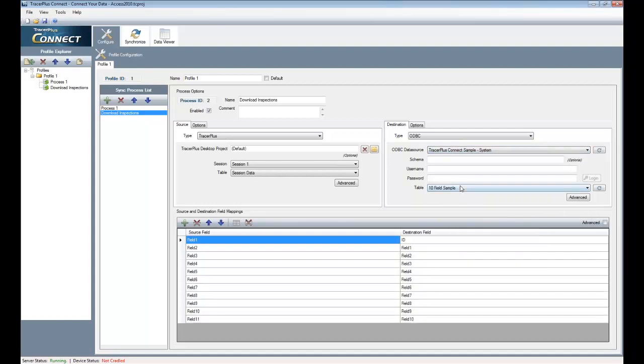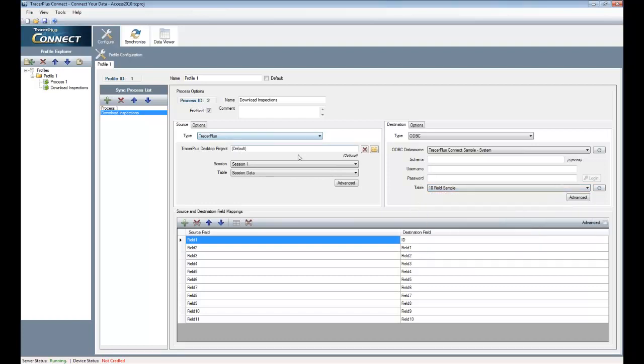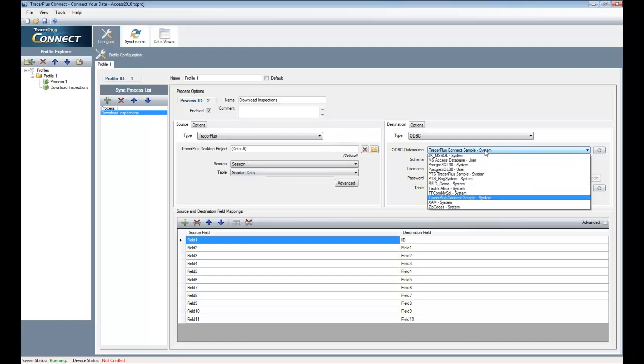And when you do that, you're then presented with all of the tables in that database. So now you're selecting the destination, the final table that's accepting all of these inspections that are being sent over through the synchronization process to that destination table. So you would go ahead and select that here. So that now when you go ahead and fire this sync process, it's taking every inspection that the user out in the field, every inspection that they've collected to this ODBC database table. Or just maybe an Excel spreadsheet or something like that.